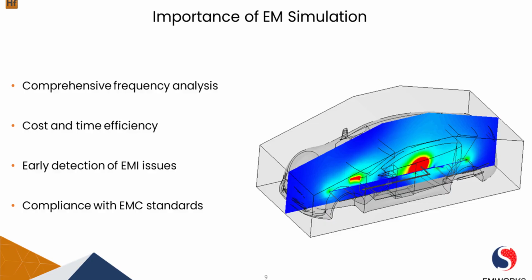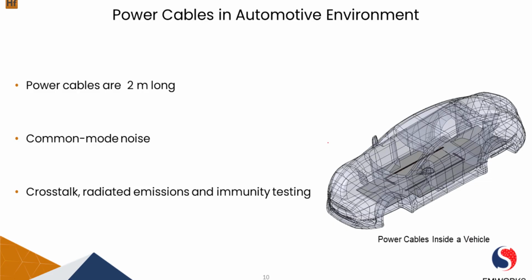Now that we have discussed some key advantages of employing EM simulation, let us look at an example of EMI in the automotive industry. As we can see, we have power cables that are 2 meters in length and they are placed inside the car.